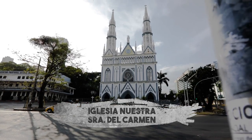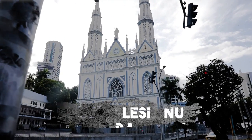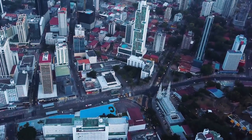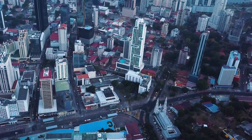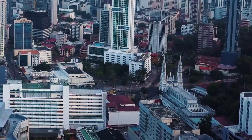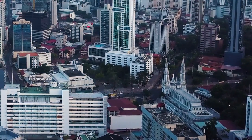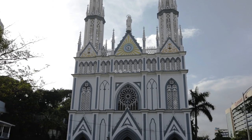La Iglesia del Carmen is a beautiful Gothic Catholic church located in the heart of Panama City on Via España, in the middle of the financial district close to the metro station amidst the skyscrapers of the city. The church was built by the Congregation of the Carmelites, who immigrated to Panama in the 1940s, beginning construction in 1947 and opening on July 16, 1953.